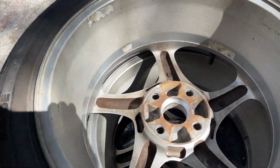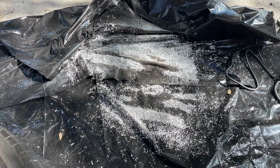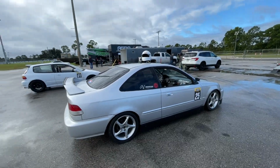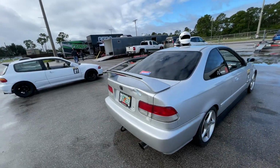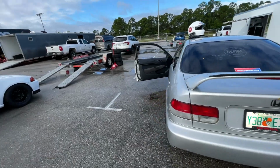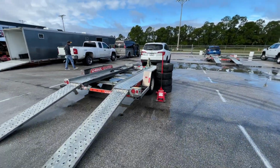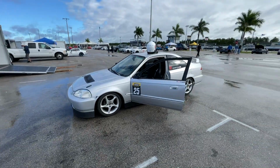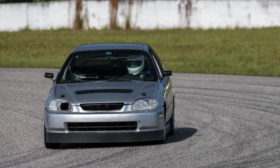So they fit, and I got some Bridgestone Potenzas. And the car was really good, predictable, more time to notice when it was slipping or understeering than the Hoosiers, which I'm hoping to put on later to see how that goes. But overall, car feels good, a little understeery, but I haven't been out here in a while.